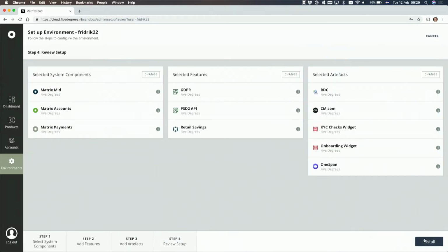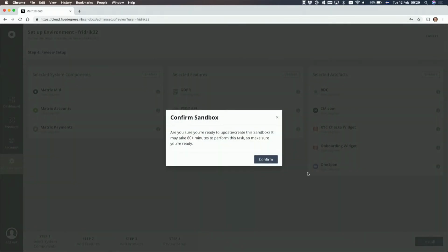And now I can review what I selected, and when I click install, the system will actually start installing everything. This takes roughly 60 minutes, so unfortunately I don't have the time here to wait, but everyone interested should come to our booth later on to check it out. Yeah, that's where we will prove it. So just to summarize, what you've just seen is that Friedrich used our standard building blocks to set up a bank with just a few simple steps.